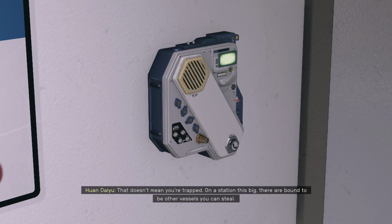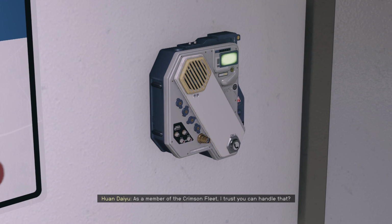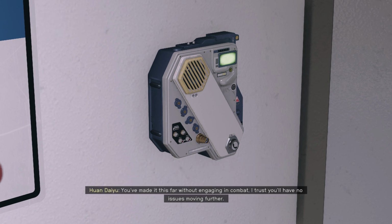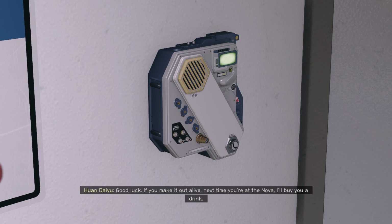That doesn't mean you're trapped. On a station this big, there are bound to be other vessels you can steal. As a member of the Crimson Fleet, I trust you can handle that. You've made it this far without engaging in combat. I trust you'll have no issues moving further. It was an honor to work with a true professional. Good luck. If you make it out alive, next time you're at the Nova, I'll buy you a drink.